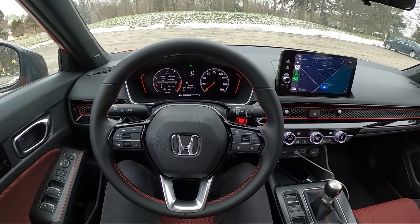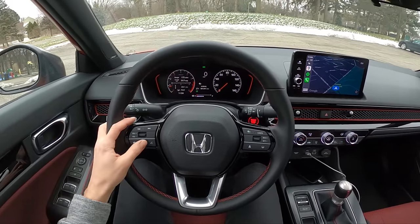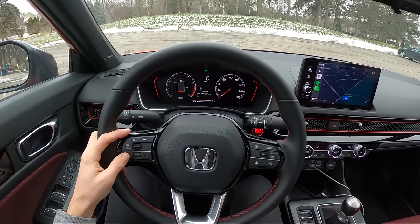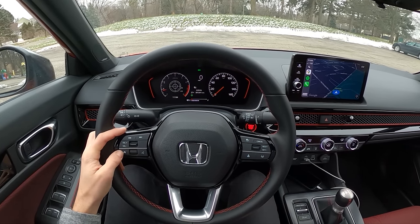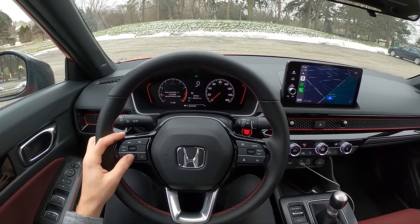We have an analog speedometer and a fully digital gauge cluster to the left. It's a screen here that can show you your tachometer, your fuel economy, and a bunch of different options for your display. You can have it show you throttle and brake, a G meter, a stopwatch, or just nothing and be a tachometer.